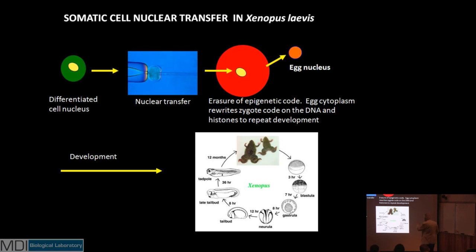In the meantime, eggs that have been taken from females are enucleated. Their nucleus is either pulled out or irradiated so that it can't participate in any functions anymore. Then the differentiated cell nucleus is injected into the enucleated egg. So this egg now does not have the genome of the individual that made it. It now has the genome of the individual who served as a donor.